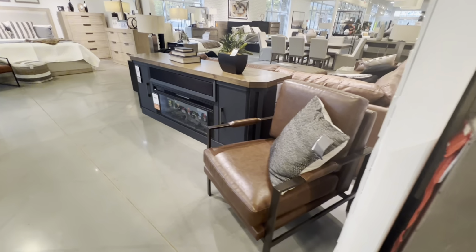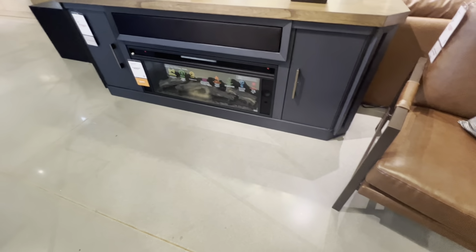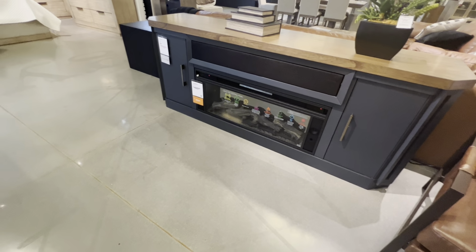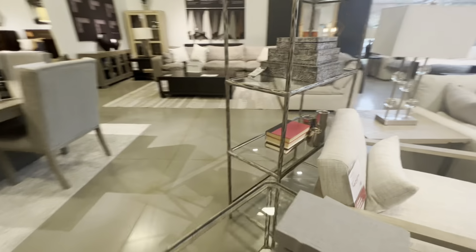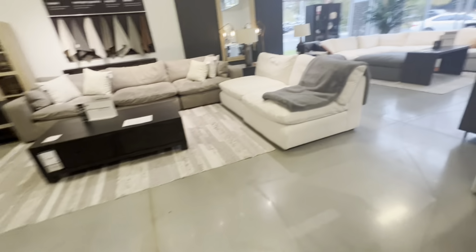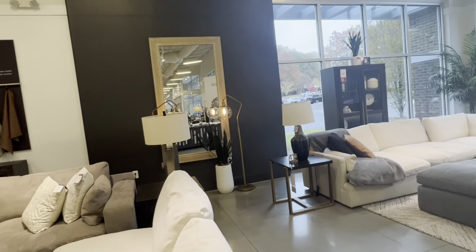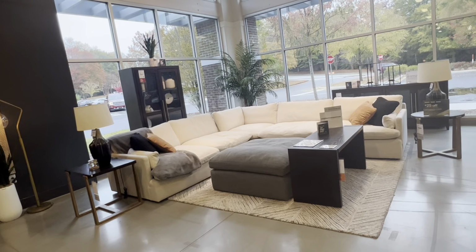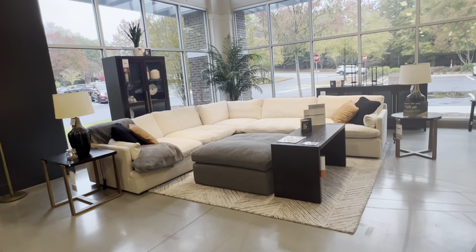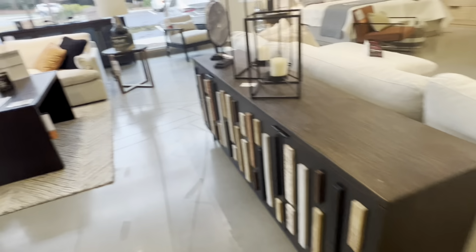I'm actually looking for a centerpiece to put my TV on with an insert. But I found some on Amazon that I really, really like. So we're in Ashley Furniture Store. Look at how gorgeous those lamps are with that mirror. So this is the kind of couch I want if I was supposed to go back into an L couch, so that I could position it any which way when I'm ready. Oh, that's interesting.